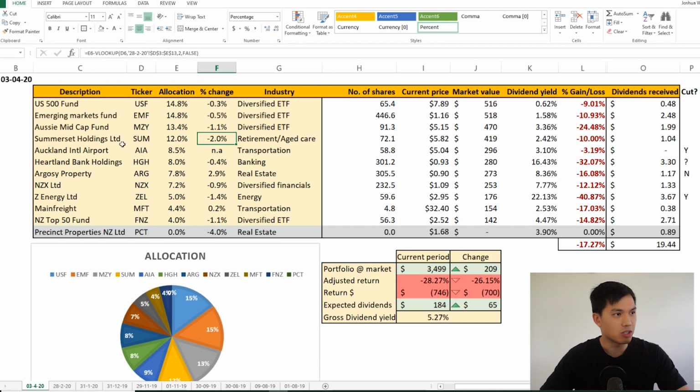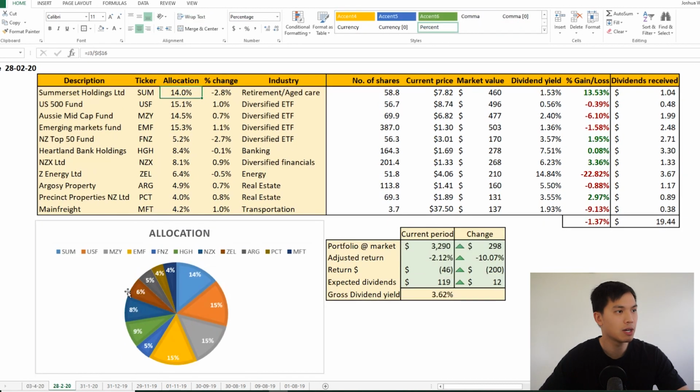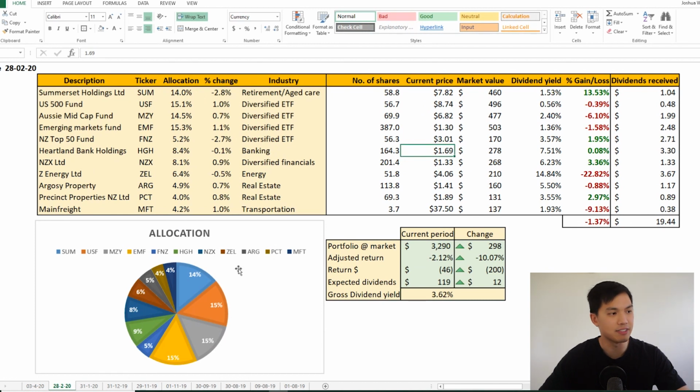The new addition, Auckland Airport as well. Currently it's at 8%, 8.5% of my portfolio. Heartland Bank hasn't really moved much in terms of its allocation. In terms of its share price though, Heartland actually did move quite significantly. So it was 93 cents on Friday, whereas last month it was $1.69.